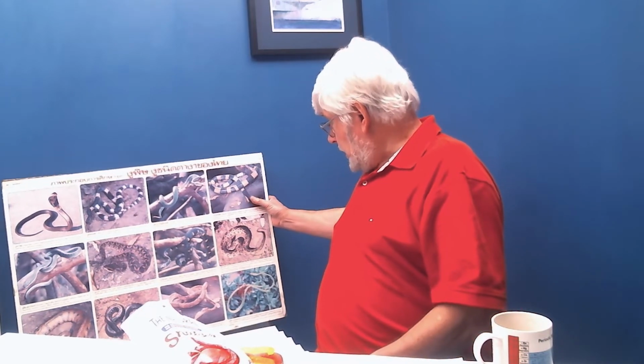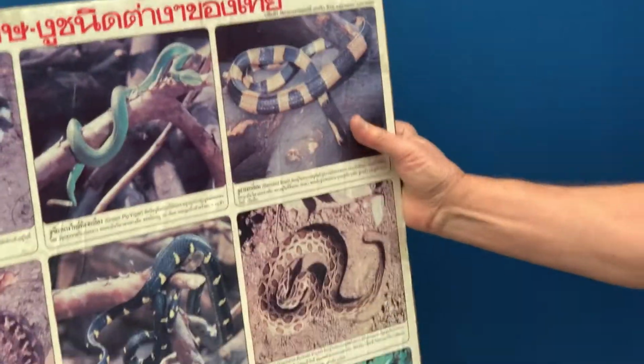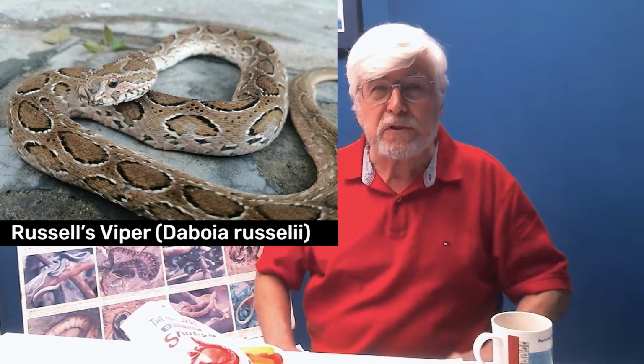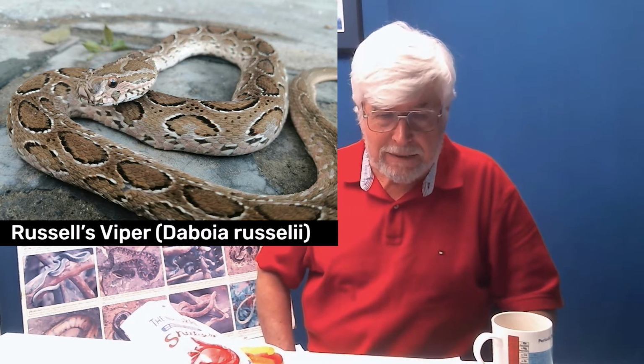Our favourite snake is the Russell's Viper. As shown here, it's that one there. Russell's Viper was discovered or first reported by Patrick Russell back in 1796 in India, where it is actually the most deadly snake they have. It's one of the big four, and it kills thousands of people each year in the fields.